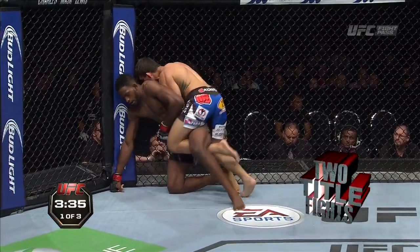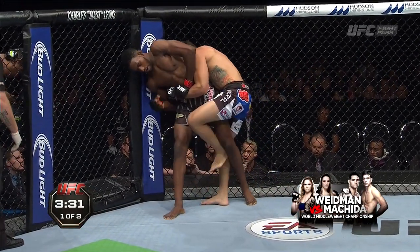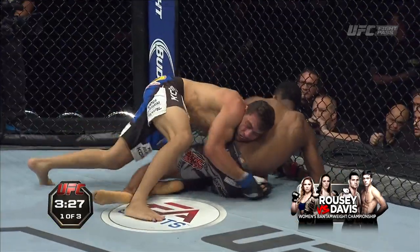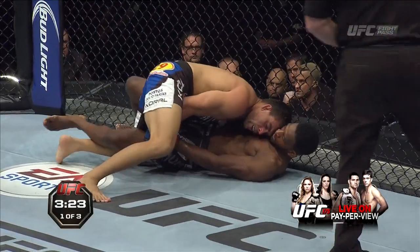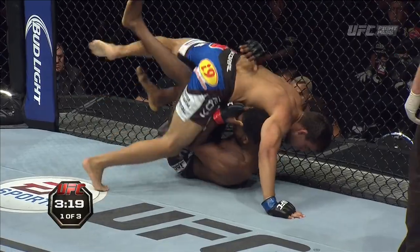De Lima, there's one hook. He's like a vacuum trying to get position. Yeah, he's doing a good job of working that body lock, and he's right into half guard. Beautiful takedown from De Lima. This is not where Magny wants to be.